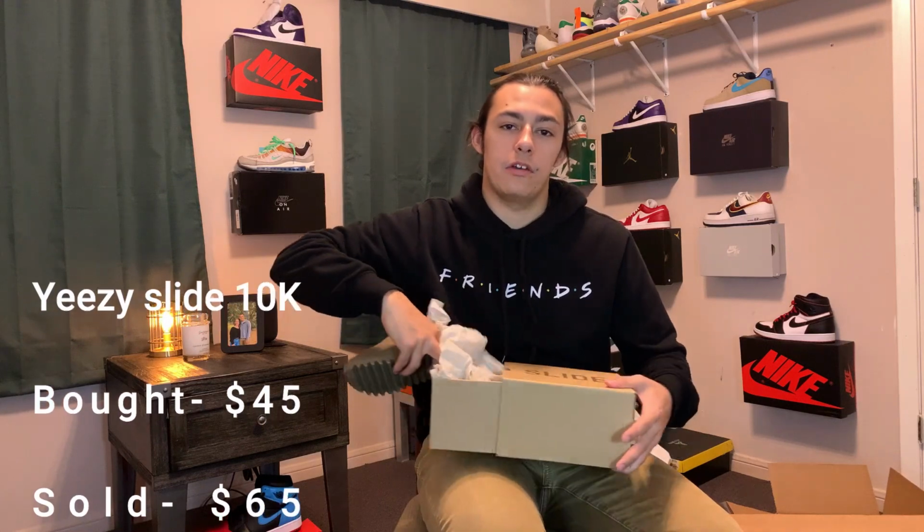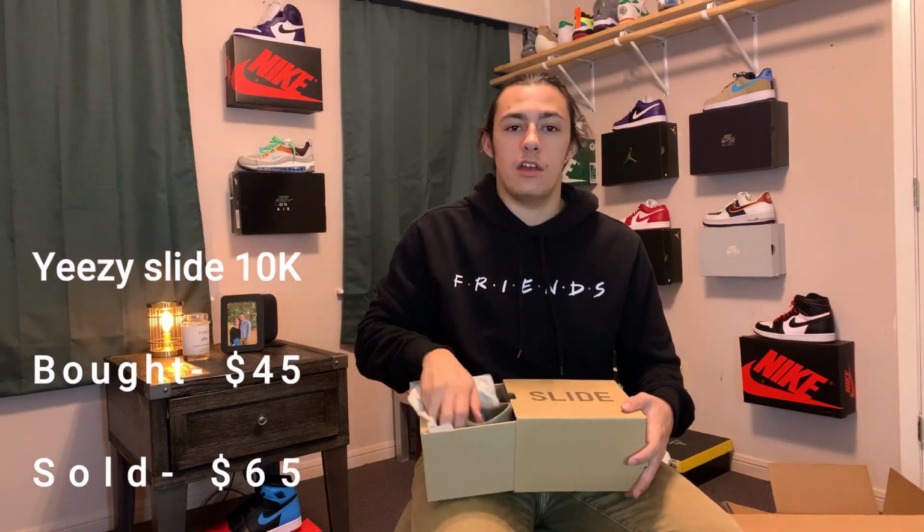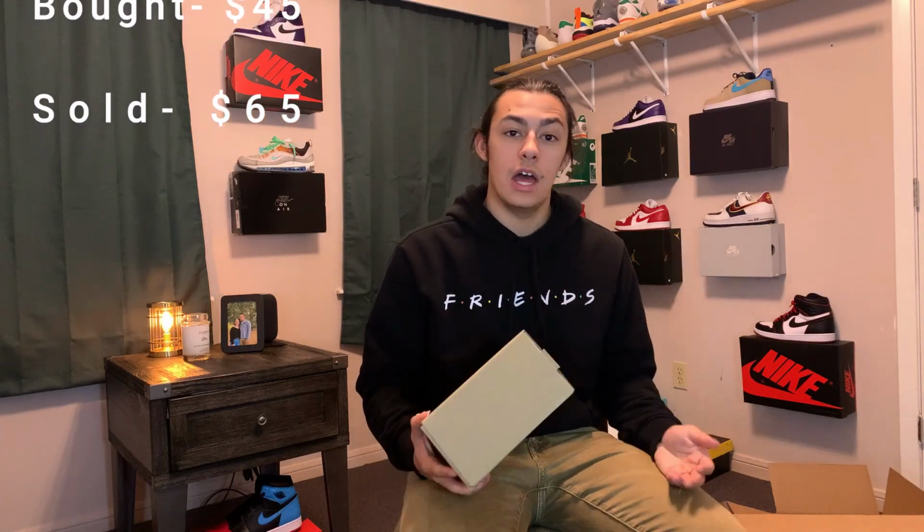I got a lot of pair of these whenever they release to resell. That's actually been one of my most profitable things so far this year. So I really enjoy these Yeezy slides for resale aspects, and they've actually grown on me too, just as footwear in general. If I have a chance to pick some up for myself, I will, just because I like the way they look.